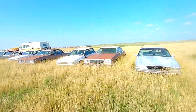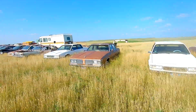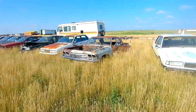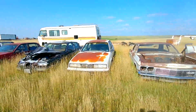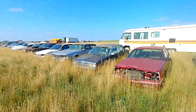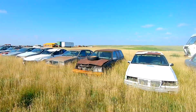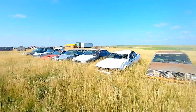Some small 80s and 90s stuff here in this row. There is one 60s car right here, and that appears to be a 65 Impala or a Bel Air. No motor, no trans, no seats, no steering column, just a shell. So yeah, what's crazy is even the stuff from the 80s and the 90s is coming up on at least 30 years old. I'm not into this stuff, but I know there are people that do like it.